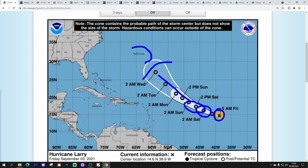Looks like getting ever closer to Bermuda, so I'm sure the people in Bermuda are going to be watching things very, very closely, to see what Larry is going to do through the course of next week. At the moment, no evidence that Larry is going to impact the east coast of the United States directly. But of course, if it is going in this direction, then eventually it might end up on the east coast of the States. But I think before it gets there, definitely the focus will be on Bermuda, where things could get pretty wild if it carries on in that sort of northwest direction.